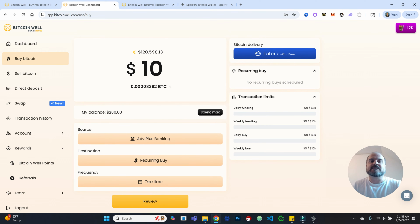Now, what I would say is if you're going to do a smaller amount like this, it could be best to actually send this to a Lightning wallet. I've done a whole video about how you want to be thoughtful about the size of your UTXOs or chunks of Bitcoin that your wallet is receiving. As on-chain transaction fees go up in the future, there may come a time when some of these really small UTXOs are problematic. So you could do a bigger amount monthly or a smaller amount via Lightning. For purposes of this demo, I'm just going to keep it with 10 for now.